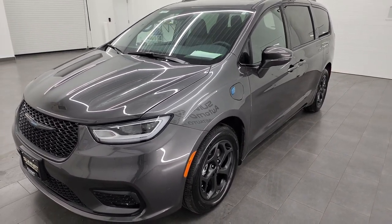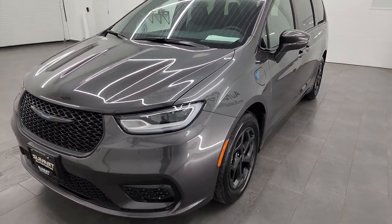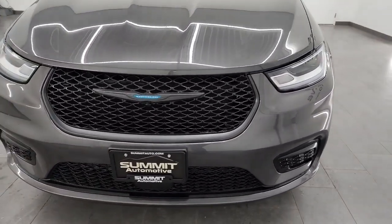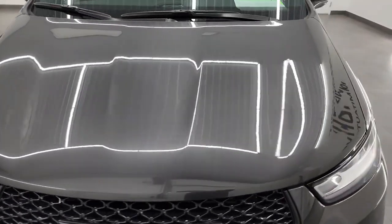This one has been fully safetied and inspected by our service shop, has a fresh oil and filter change. All the fluids have been checked and topped off, and it is 100% ready to go. I'm going to go all the way around in this video, inside, start it up, take a look under the hood, give you all the information that I can on this particular Pacifica.